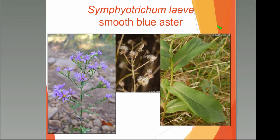The leaf surface is glabrous or hairless, and sometimes glaucous, which means it has a thin white film that rubs off. Small 1/2 inch to 1 inch flower heads have 15 to 30 violet blue to purple to white ray florets, which surround yellow disc florets. Flower heads are arranged in open, loose, panicle-like clusters and bloom in autumn.